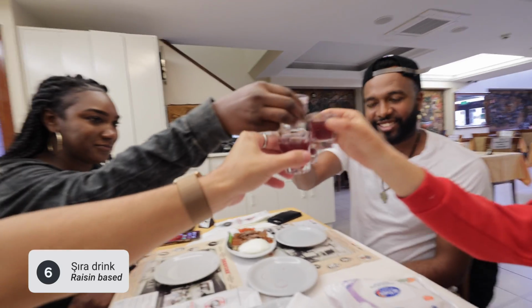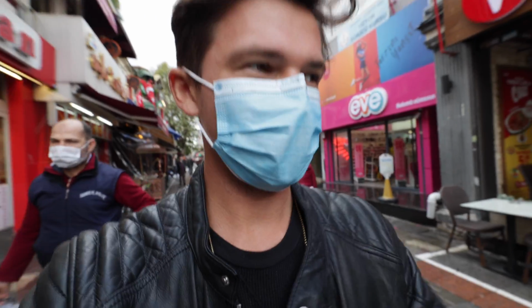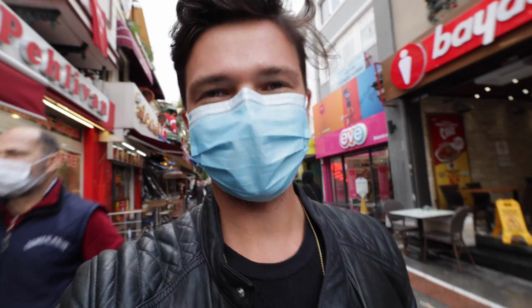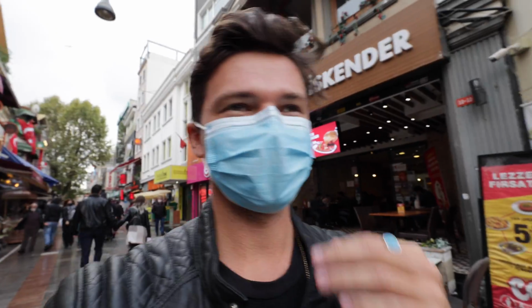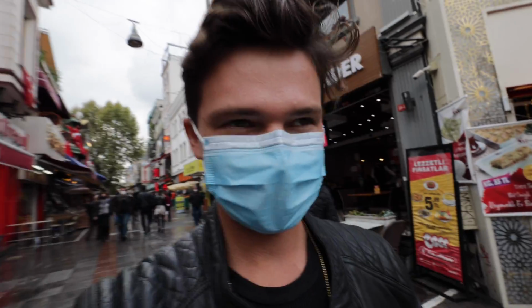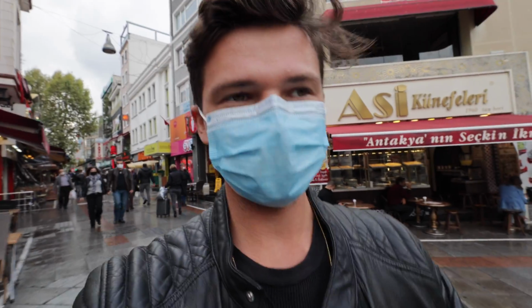To complement the meat, we had sira, which is a Turkish non-alcoholic drink made with raisin base. And it tastes absolutely amazing. It's a must try if you're having shawarma. So we just finished having our 3rd or 4th meal. I'm losing count of how many foods we've had. But the shawarma, the lamb was absolutely delicious. That family restaurant is famous for just literally those 2 things.